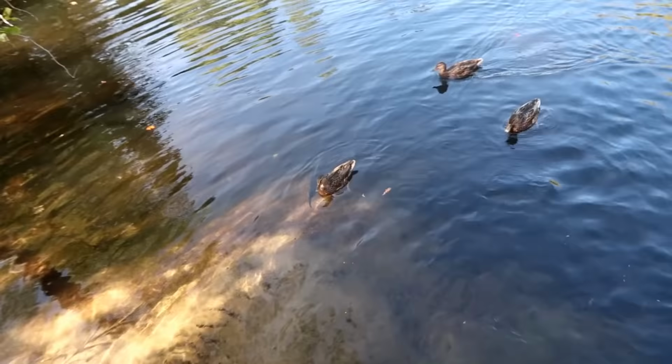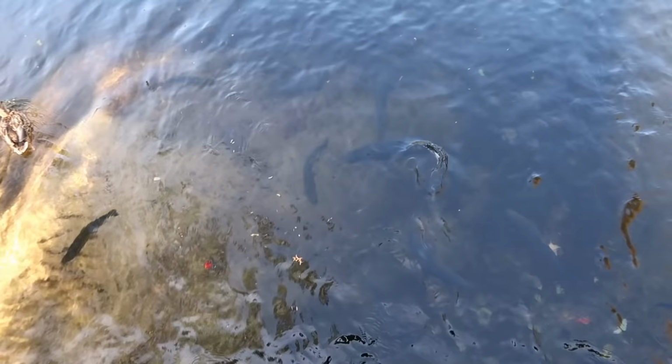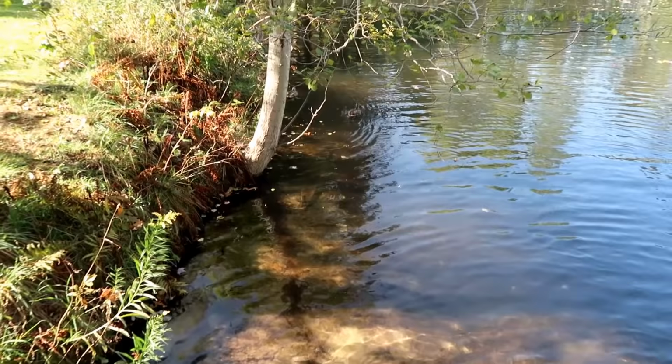Wow. How fun. I bet that water is 40 degrees. I bet it's pretty cold. They're just looking for more food. What do you girls think? You want to go to another waterfall? They're like, no, we want to go fishing. We would like to go fishing. What are you looking at? Fish? Oh, the ducks over there. There's more ducks over here, Dad. We could get these ducks.